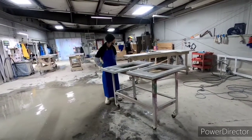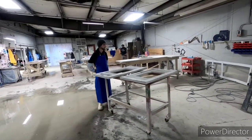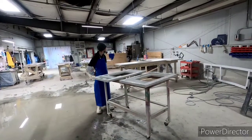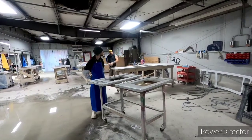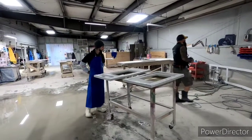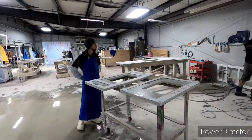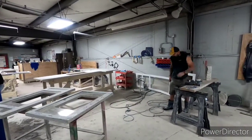Bear with me, guys. I'm trying to find a mask that isn't worse to put on than breathing the actual air itself. Here we go. Bam! Alright, I'm not going to put the mask on until I cut so you guys can understand what I'm saying. And we'll turn these fans back on when I get ready to cut too so you guys can hear what I'm saying.